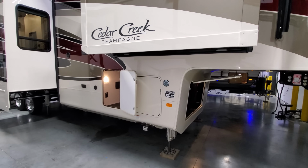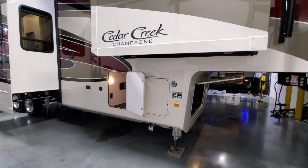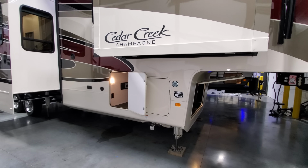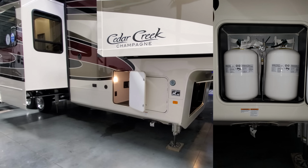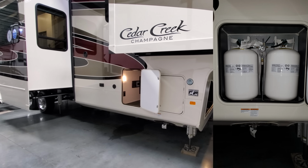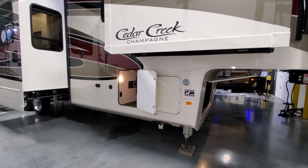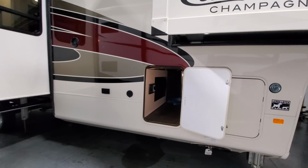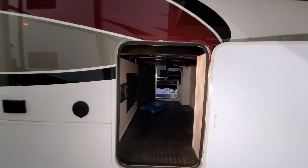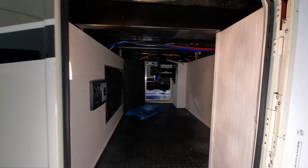On the front side right here, there's a little pet-friendly leash hook right there. And behind that first door, you can see pop up are 2 30-pound propane tanks. And there's also the little gas line hookup down there as well for a portable grill or something if you wanted to do that. Now in here is a pretty large storage compartment. It's pretty good height to it.